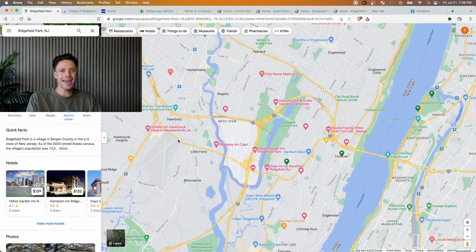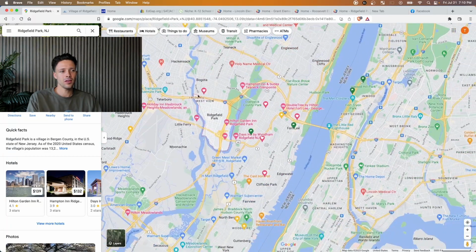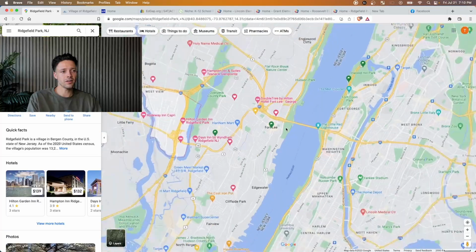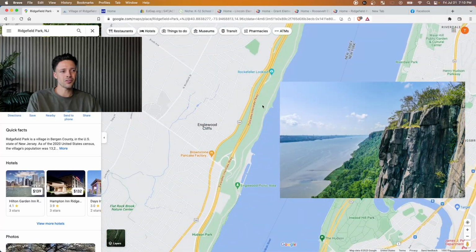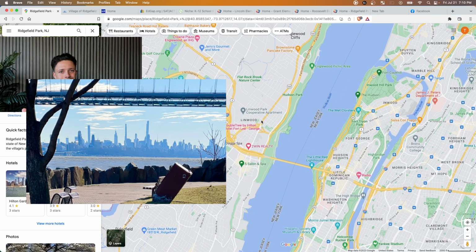Getting into and out of Ridgefield Park is extremely easy thanks to all the highways. You can go shopping in Paramus very easily. You can cross the George Washington Bridge very easily, or you can get over to the Palisades Interstate Park and check out the views across the Hudson, again very easily.